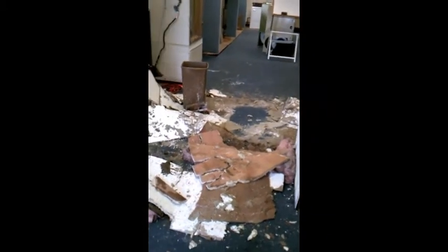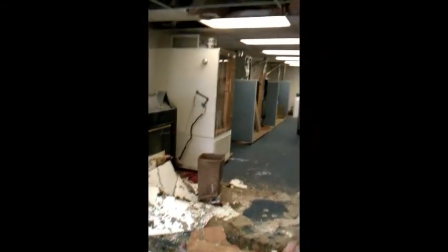This is very typical during the summer months. We mostly see this from air conditioners. A lot of the supply lines for the air conditioners fail inside the ceiling, affecting the whole house.